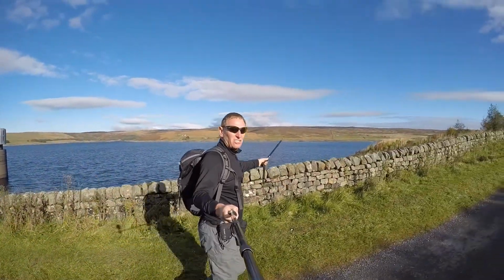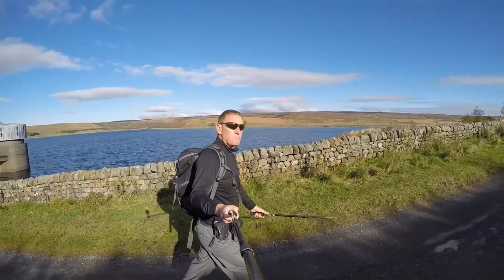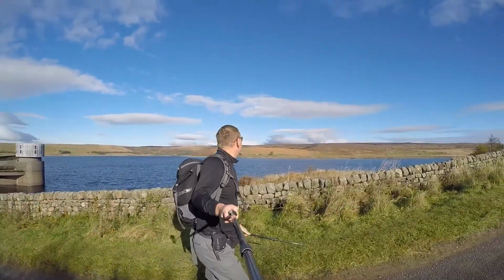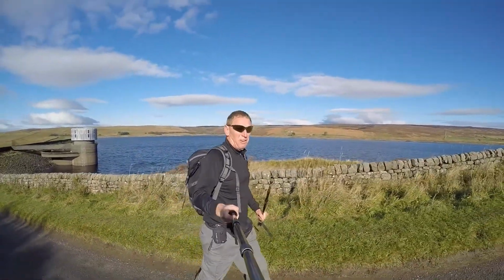That in the distance is Apple Tree Wick Moor. Moor. You have to say it in Yorkshire, not more, moor. I could be Scottish as well, so I haven't got a clue. I'm terrible at accents. I mean, have you heard my own?